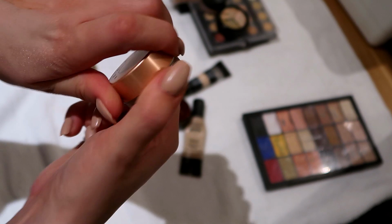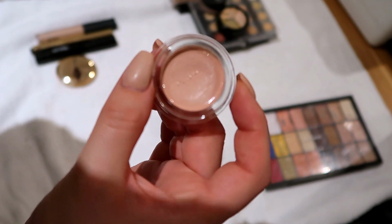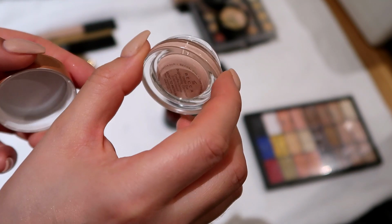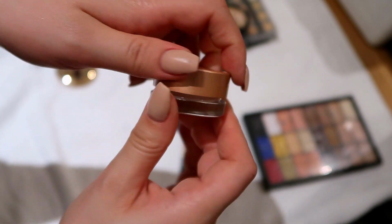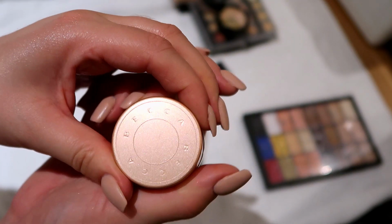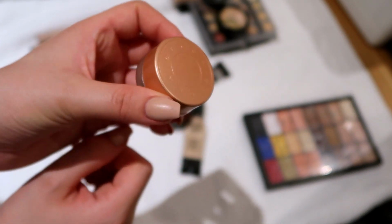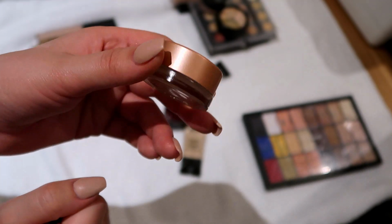And then I have a similar one from Becca. I've had this for a while and I think I've used it 2 or 3 times. I just don't reach for it, especially when I have the Charlotte Tilbury one. I feel like I'm gonna have to try it a couple more times just because it is an expensive product, and this is not something you can gift on because it's obviously highly unsanitary.